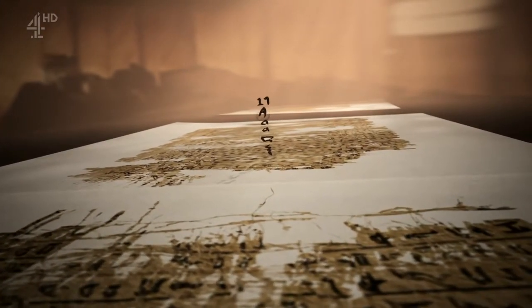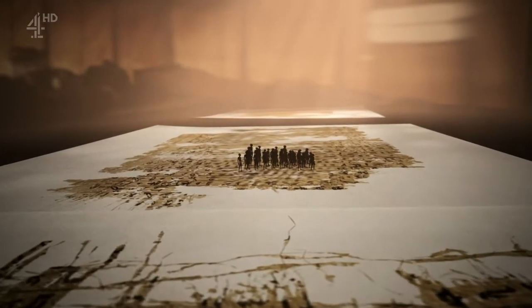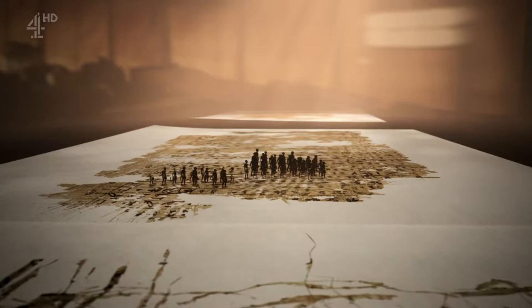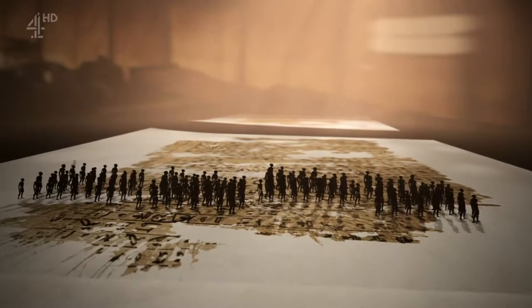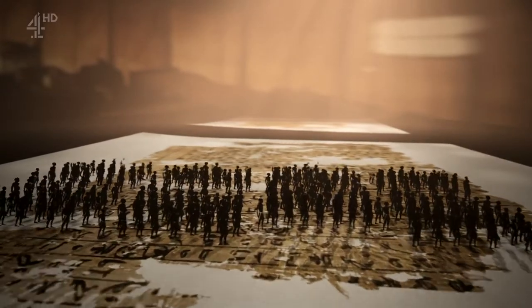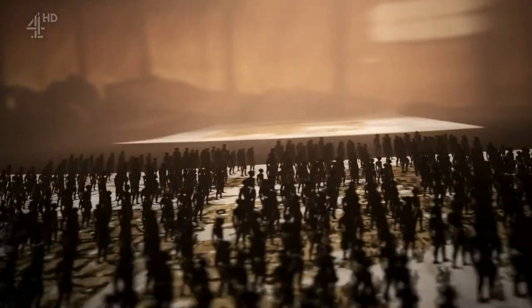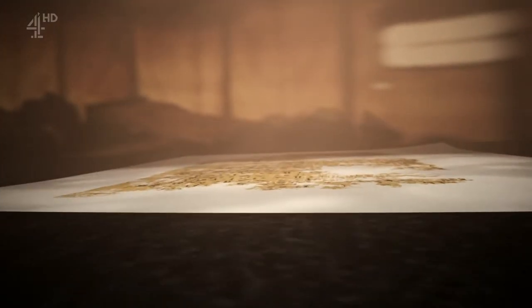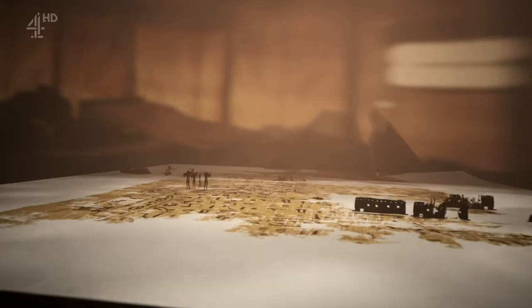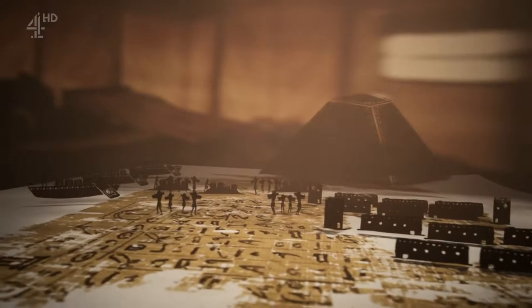A crew of 40 men, like Mera led, was known as a file. Four files formed a gang of 160 elite laborers. And it took many of these gangs to make up a huge workforce, thousands strong. Khufu didn't have general laborers. He had focused elite squads.